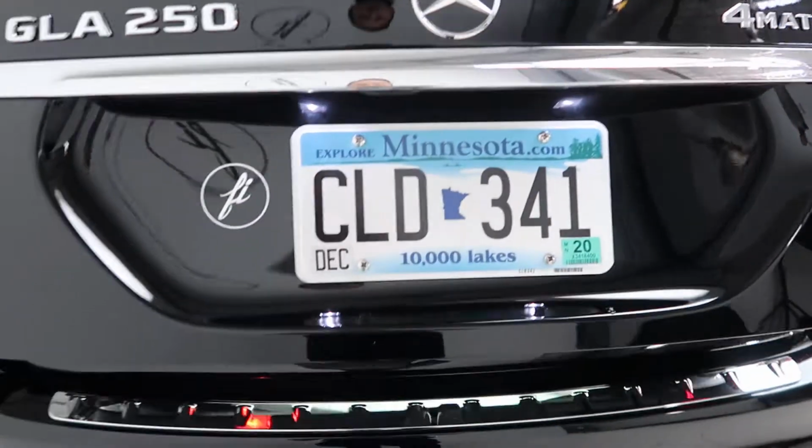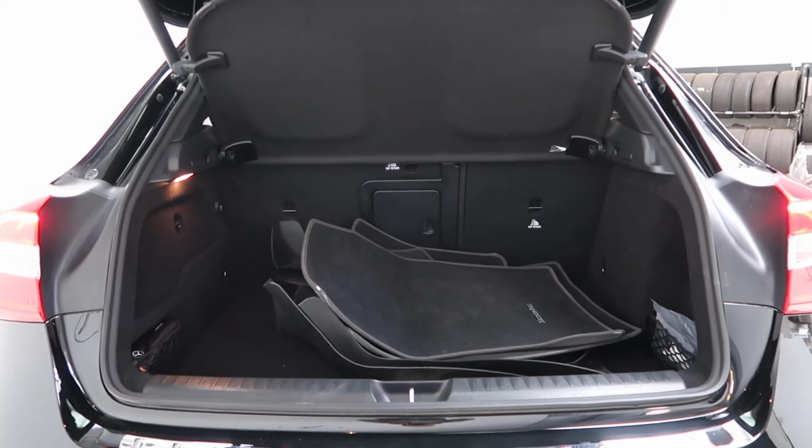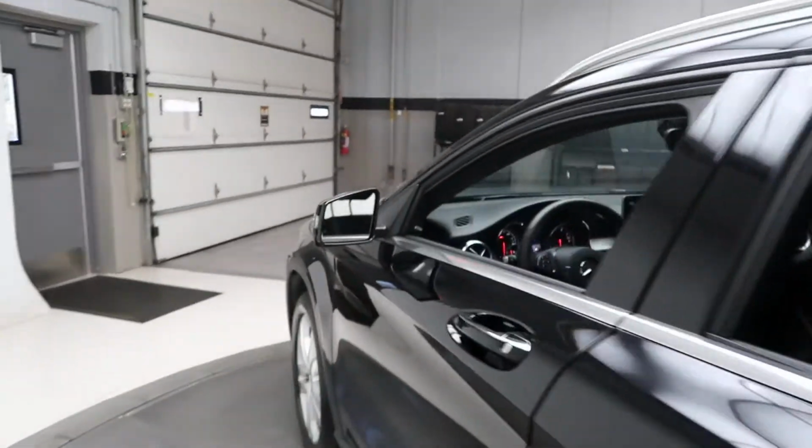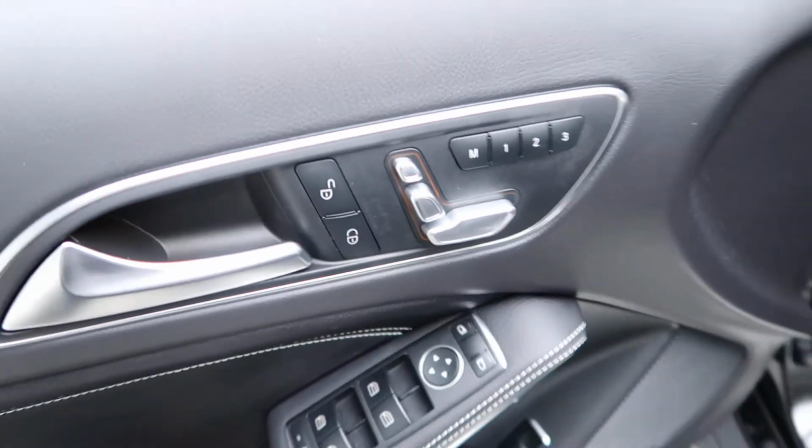Come around back. GLA 250 4MATIC badging, power liftgate, set of LCs, then regular floor mats, fold down rear seats, cargo cover. Come alongside, this comes with the Premium 1 package, which comes with blind spot assist, Harman Kardon sound system, memory seats, an LED logo which appears when you open the door.